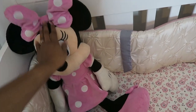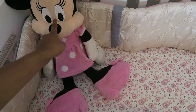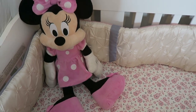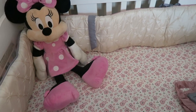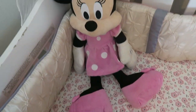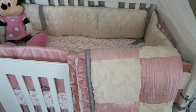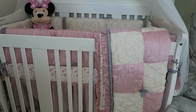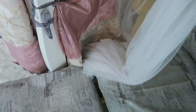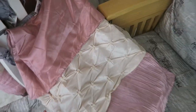This actually belonged to my grandmother. She was obsessed with Minnie Mouse, and I actually gave her this for Valentine's Day, and she was so excited. She ended up passing away 2 months later, but we're gonna have Minnie very close to baby girl when she gets here. But let me just step back so you guys could see the bedding set. And here's the other little piece that you can't really see, because I got it all tucked away pretty much.